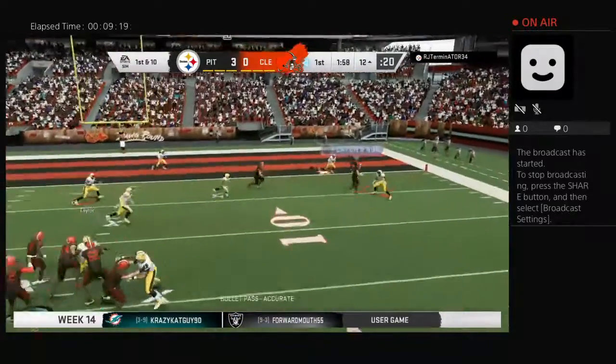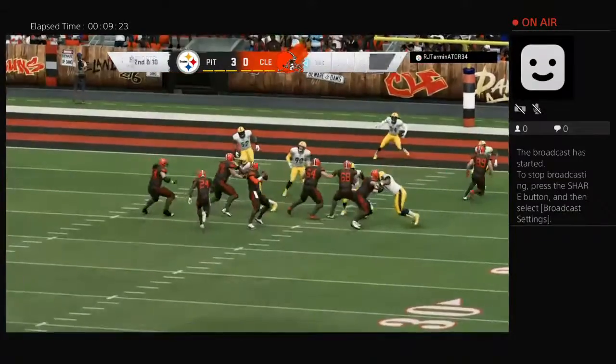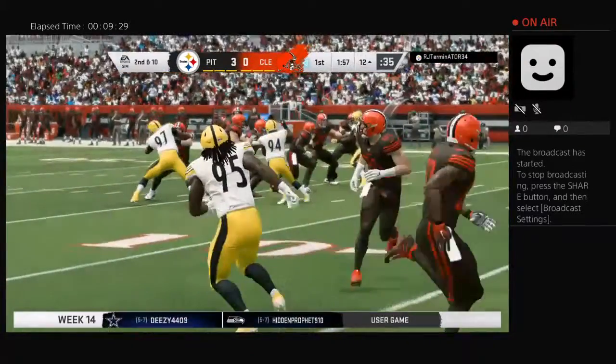On 1st and 10, Winston. And nowhere to fit that football in. It's knocked away and incomplete. Austin Hooper, the intended receiver. And that'll bring up 2nd down.